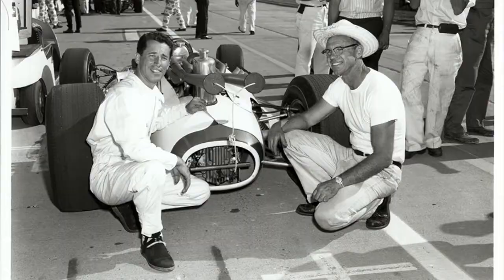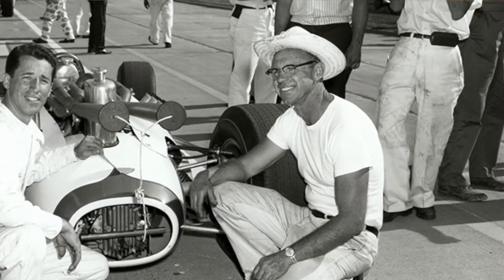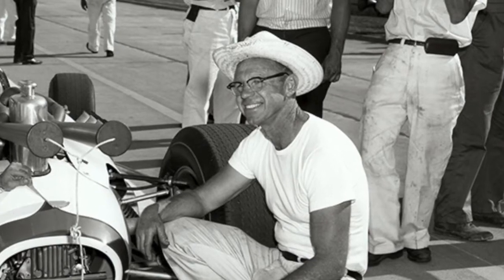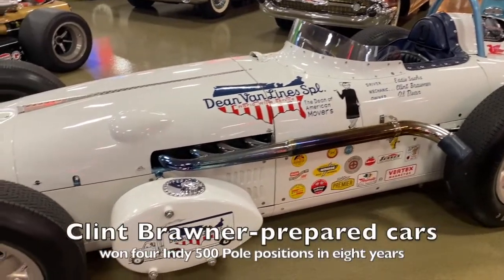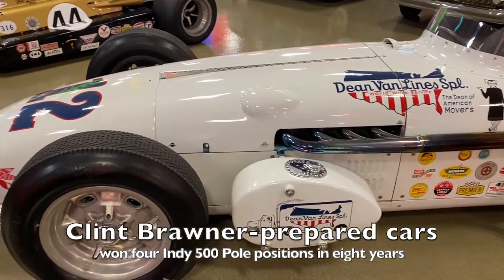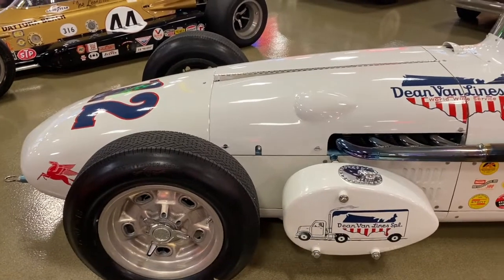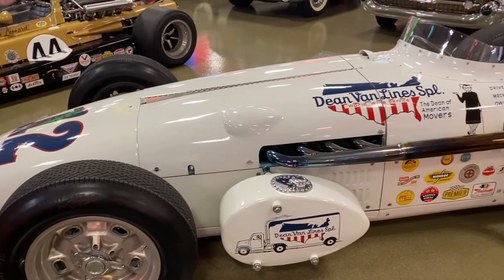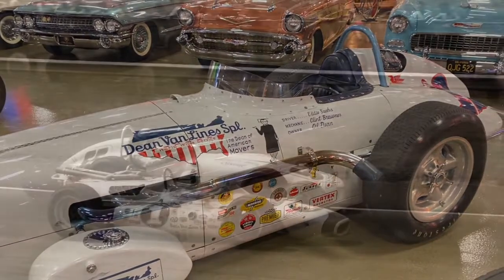The Brawner-Hawk, of course, was named after Clint Brawner, legendary Indianapolis mechanic from Phoenix, Arizona. Brawner saw success early on with Bobby Ball, later Jimmy Bryan, AJ Foyt, of course, and Eddie Sachs. Here's the Eddie Sachs Roadster, which sat on the pole in 1960 and 1961, almost winning the race in 1961, with Eddie making a late pit stop, thus AJ Foyt winning his first Indianapolis 500.